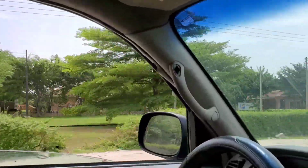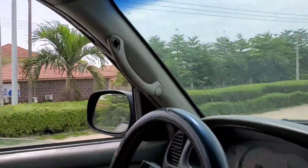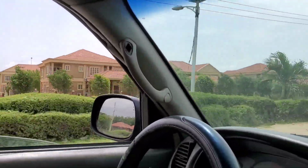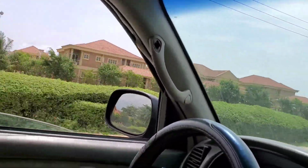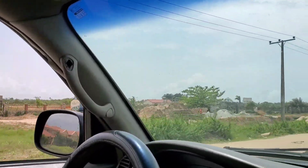This is phase 1. Yes, it's completely sold. So phase 2, we have the main estate phase 2. I'll show you in a while. So this is phase 1, but it's completely sold. But there was a time they were selling just land. People were doing shakara. They didn't know that the place would come and be like this.